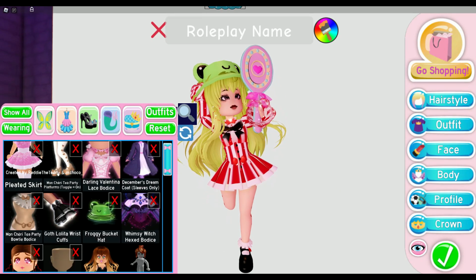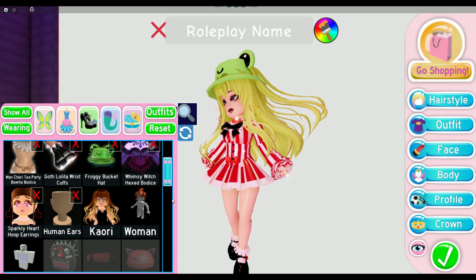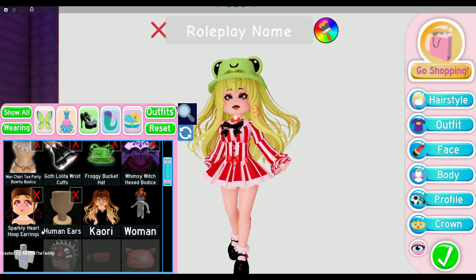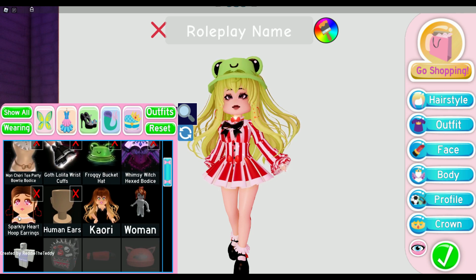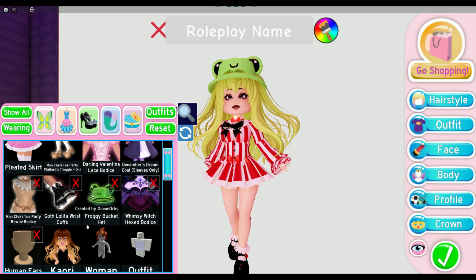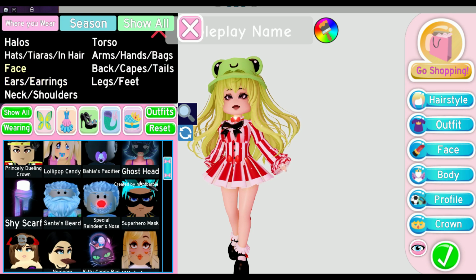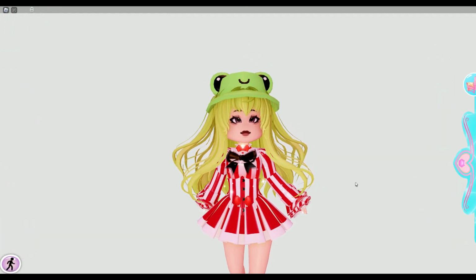Anyways, here are the items that I have used. Again, not a lot of items, just a few here and there. The sparkling heart hoop earrings are optional, so you don't really need it. I just have it there for the extra sparkle, of course. But yeah, anyways, that's it.